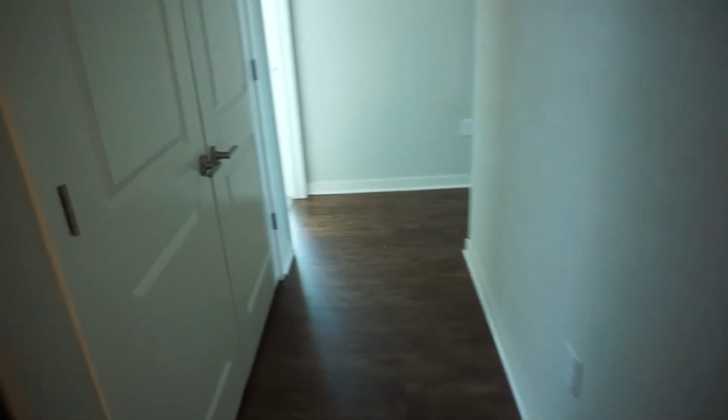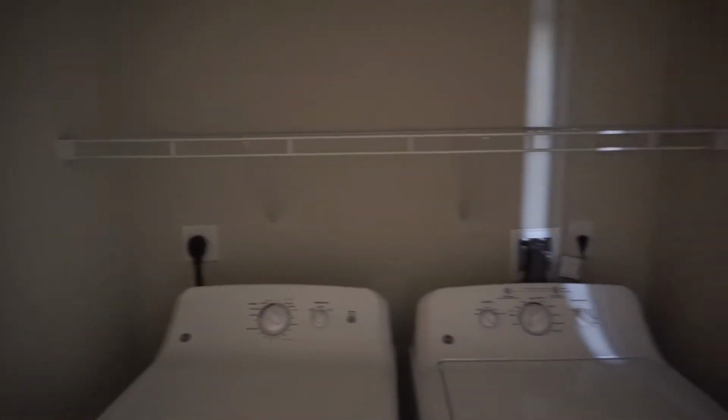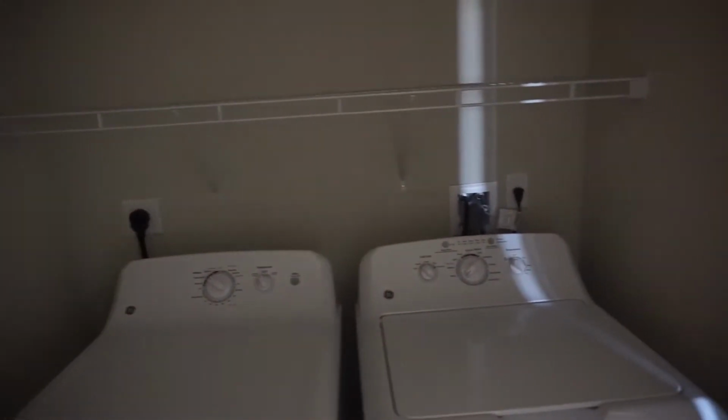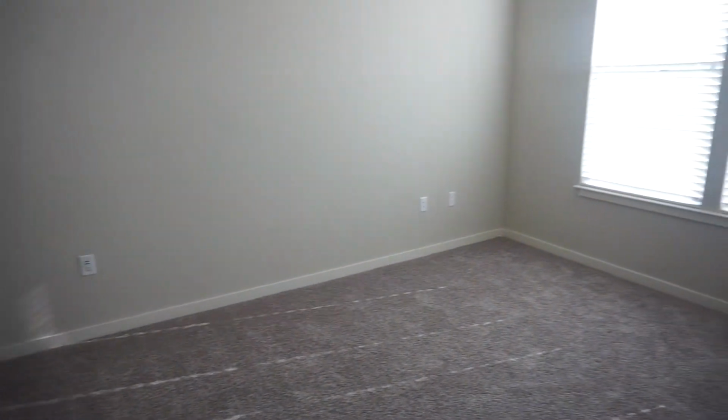And then right here, these doors on the left are the washer and dryer. And this unit does come with brand new washer and dryers, which is really awesome. And it has a rack up there so you can hold like laundry detergent and stuff like that. So yeah. And if you go over here to the left, this is the master bedroom.